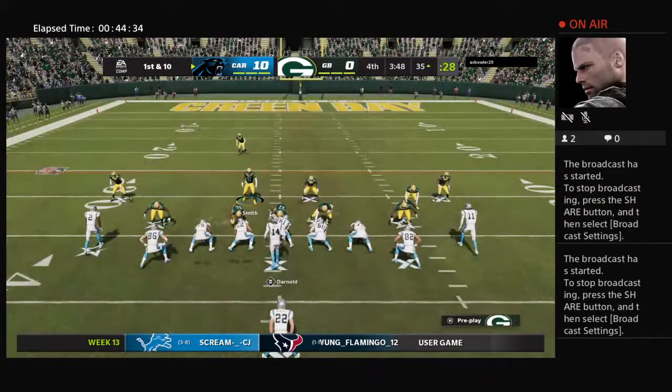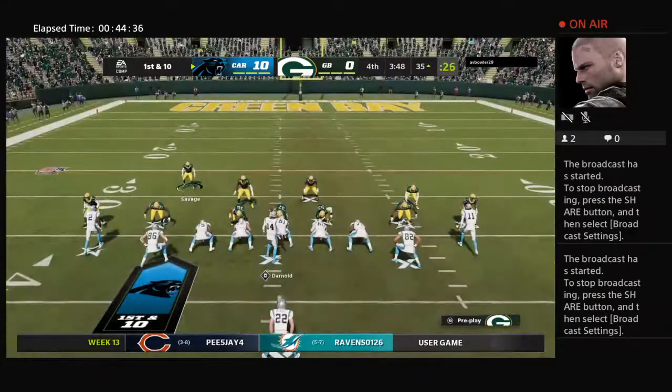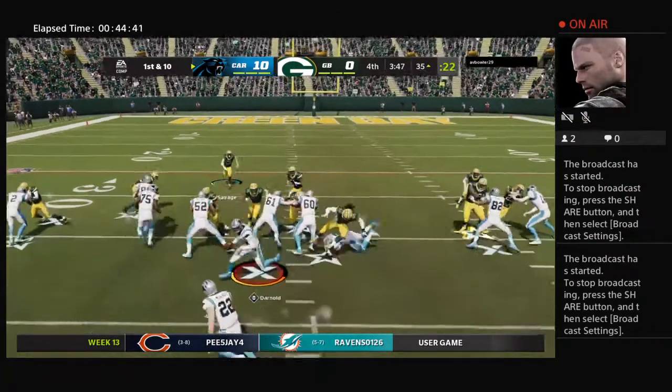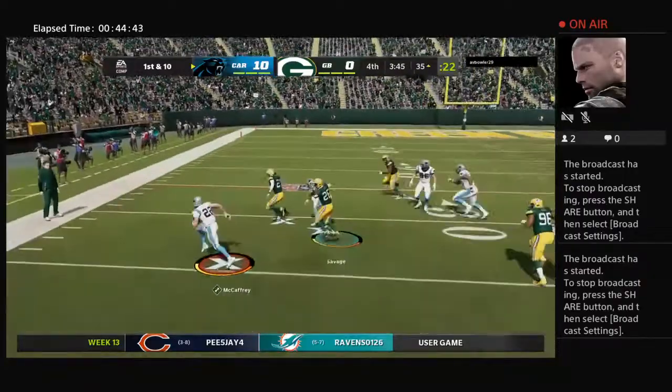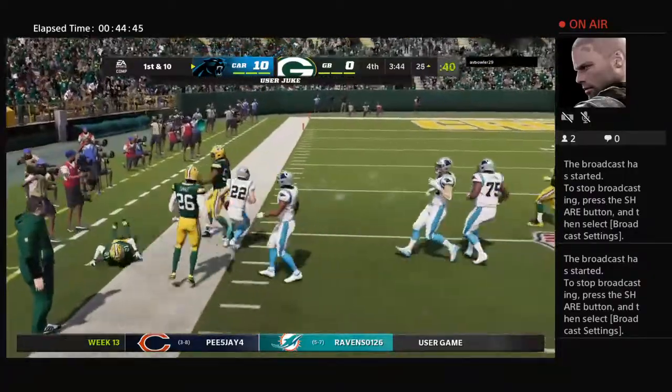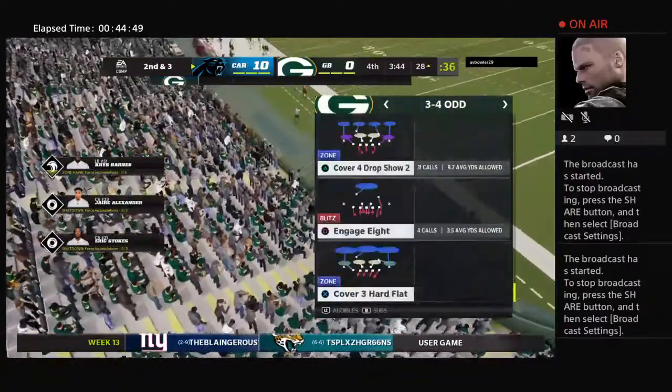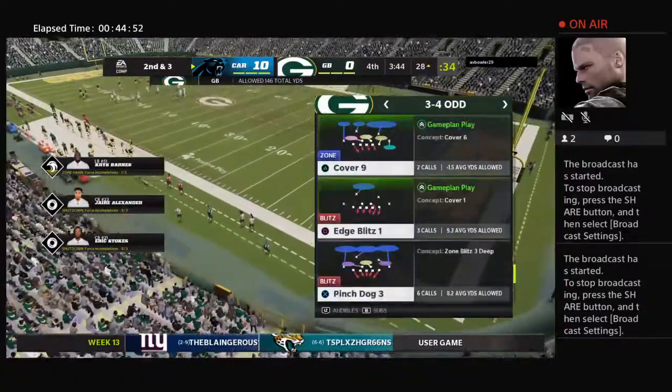Ball up to the 35 now as they come up on 1st and 10. Check 26, check 26. They'll try and run some clock here as they keep it on the ground. And he is out of bounds inside the 30. A solid run on 1st down. Gain of 7 leaves him with a 2nd and 3.